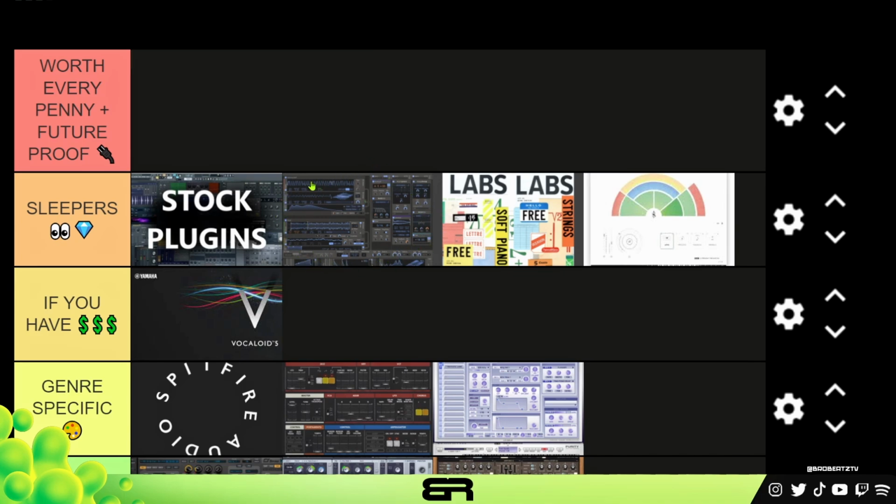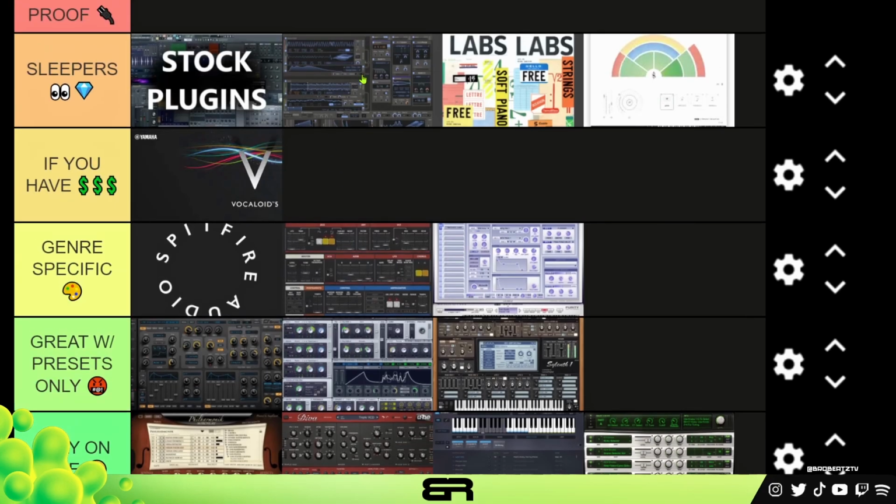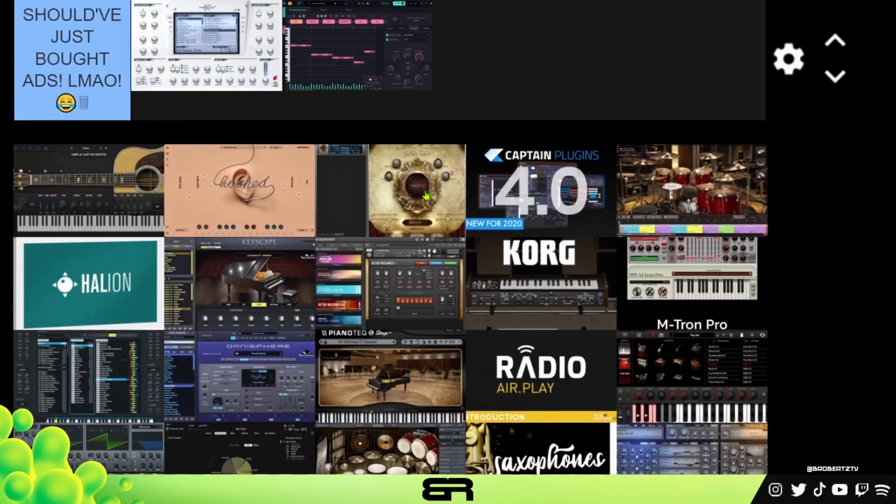I think it's from Kilohearts. I believe that's the company. If you ever see me use Multipass before, it's the same company. Phase Plant is really good. But it's a sleeper because people don't know about it, and it's ugly. Well, it's not ugly, but look at this, right? You can't tell what plugin this is just by looking at it, right? But when you look at Purity and Expand, you automatically know what it is. So that's just what I mean by that.